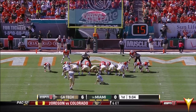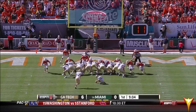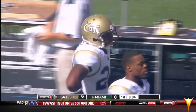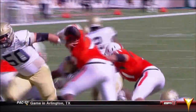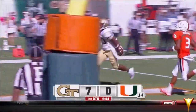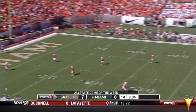The true freshman, Harrison Butker, on for the point after. And it's good. The Yellow Jackets march 75 yards in 12 plays. David Sims grinded, but Georgia Tech was certainly up to the task.